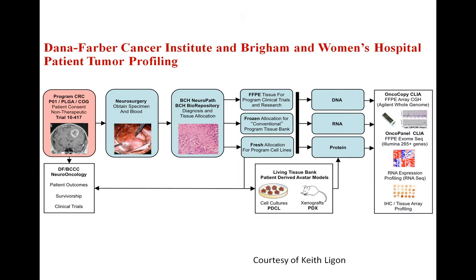Nowadays, many centers can take the tumor, and so at surgery, you can remove the tumor. The pathologist can look at it and make a histologic diagnosis under the microscope. But then in addition to that, you can take the tumor, whether it's fresh tissue or frozen tissue, or more often fixed tissue in paraffin. And you can analyze it and understand the molecular changes in this tumor.